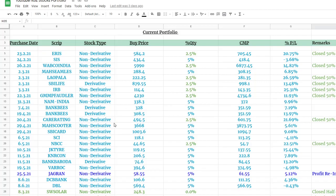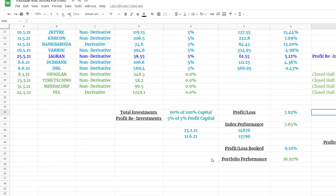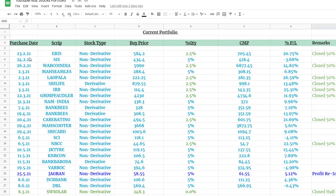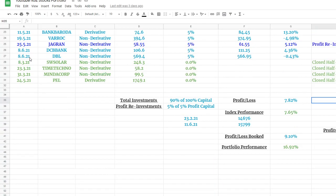This is the Portfolio Builder Series 1, and it's doing really well at the moment. The index performance, as you can see, has been 7.65% up since we started our journey, the Portfolio Builder Series 1 journey. And our performance has been really good. It's nearly 17% gains. Okay, so you can see here.